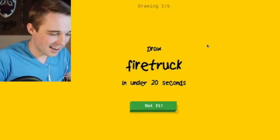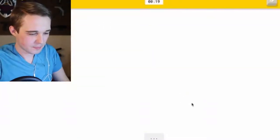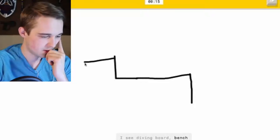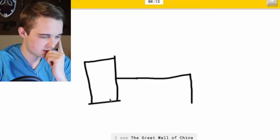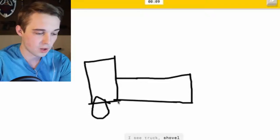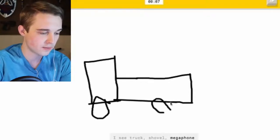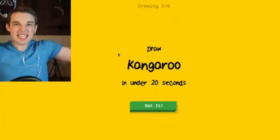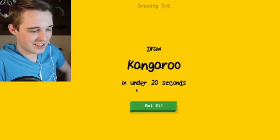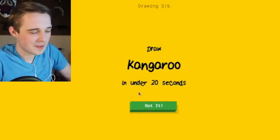I got it. All right, fire truck. This one's actually going to be a lot harder. I see diving board, draw, or bench. I see the Great Wall of China. This is not the Great Wall of China. I see truck. Oh, or shovel, close. Or megaphone. Fire truck. Or pickup truck. Fire truck. I see train. Fire truck. Oh, I know. It's fire truck! Yes!